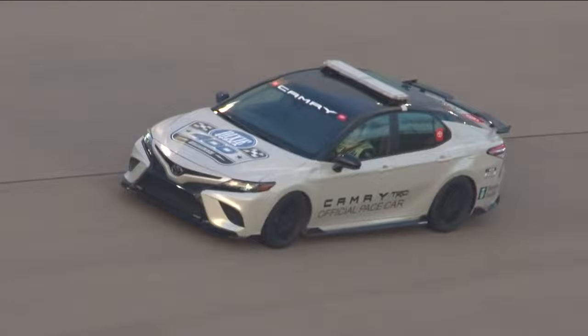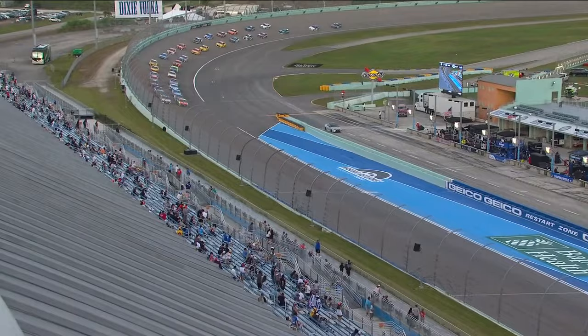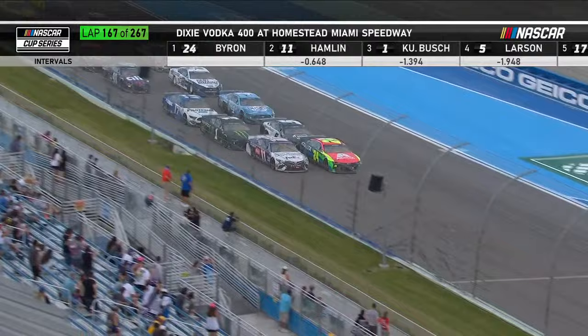So the Toyota Camry TRD pace car leads the field. Truex will restart 17th and Blaney 18th after those pit stops. Here they come to the Geico restart zone. Byron inside of Hamlin on the brake.